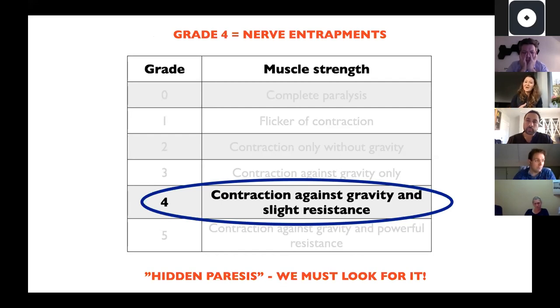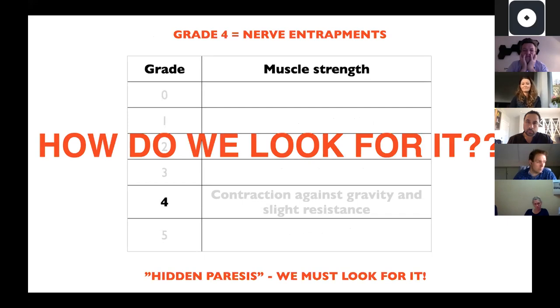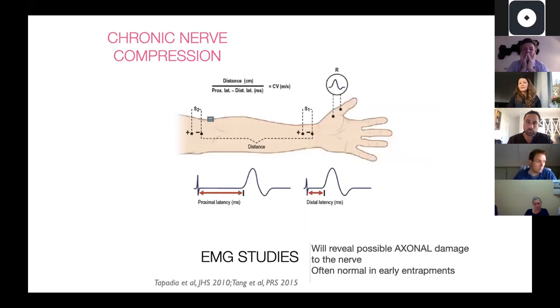This is what we like to call the hidden paresis. It is hidden because it's not going to be apparent when your patient walks in. You're not going to see atrophies. You're not going to see a limb hanging. This is a paresis that you have to go and look for. So the question is, how do we look for it? Well, in chronic nerve compressions, neurophysiological studies, EMG studies, etc., may reveal possible axonal damage to the nerve, but unfortunately these will quite often be normal in early nerve entrapments.